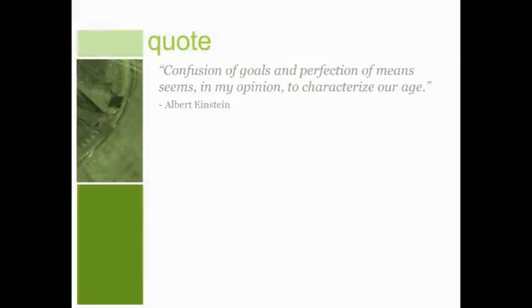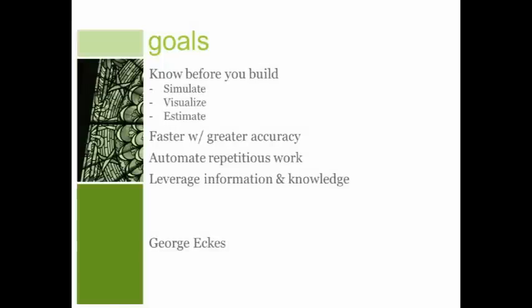Rapidly, technology, confusion of goals, perfection of means seems, in my opinion, to characterize our age. I would say this applies to technology and its application. I believe there are some goals we've got to have with technology, and these are my observations, but this is where I see it heading. We want to know before we build. RTKL is doing increasingly greater amounts of work with simulating how people actually use our buildings, how they walk through them, how they work in them.